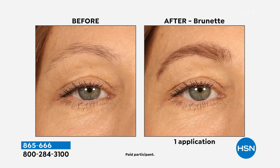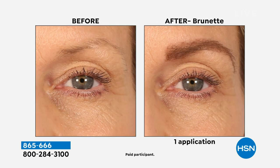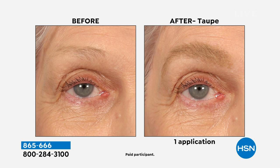There are fibers in here to fill the brows in. Listen, I would rather use them. If you need more filling in than what this does, use a brow powder. I like Benefit's. It's bulletproof. And then use this to laminate your brows. But for many people, this is all you need. This is all I need.